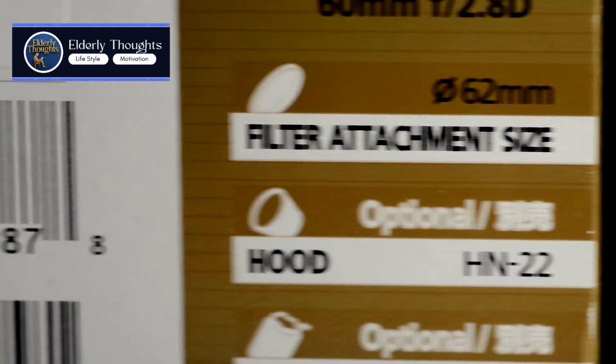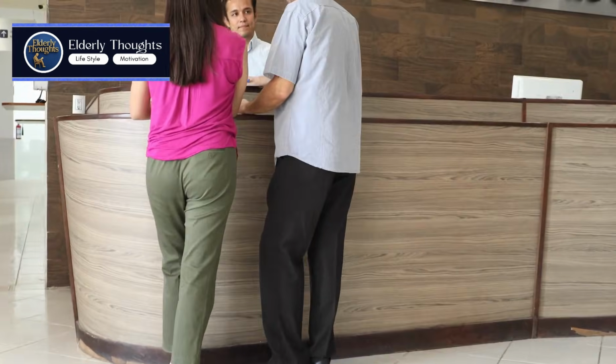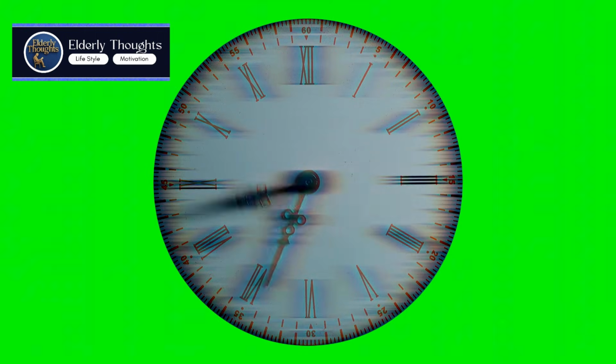First, shelf life. Filters degrade over time, even sealed. Most have an expiration date. An expired filter is a gamble you don't want to take.